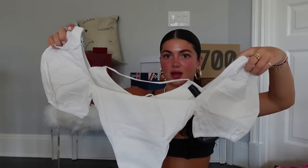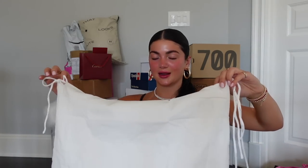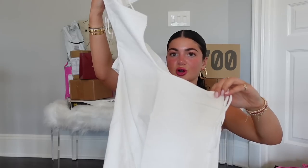So it's just a dress, super pretty and different, more family friendly, and it just has the skirt attached with the sides cut out. It looks really weird when I'm holding it up, but again, you'll see it in the try on.